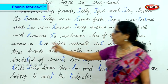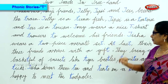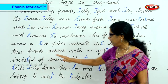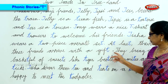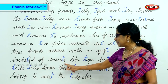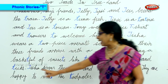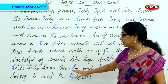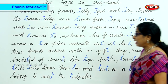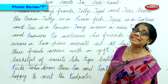Tony wears a nice T-shirt and trousers to welcome his friends. Tisha wears a two-piece overall set. At last, their three friends arrive with a gift. They bring a basket of insects like tiger beetles, termites and ticks. Tisha serves them tea and tarts on a tray. They are happy to meet the tadpoles. Remember, we are doing T sounds. Okay?